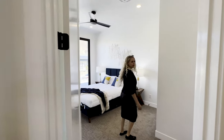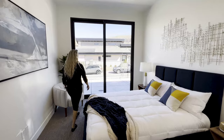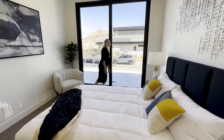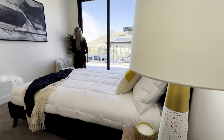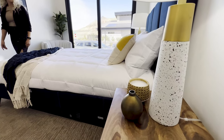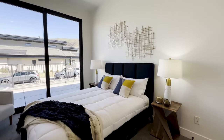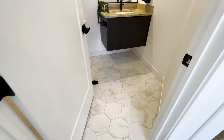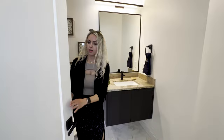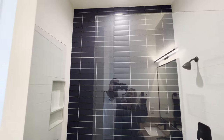We have two more bedrooms on this end of the house, huh? This room has its own private access entrance, on the side of the property. Look at these lamps. Look at the nightstands. I absolutely love how they decorated this place. It's got an ensuite. The shower is kind of tucked behind. The tile is like a matte navy that kind of matches the bedroom.